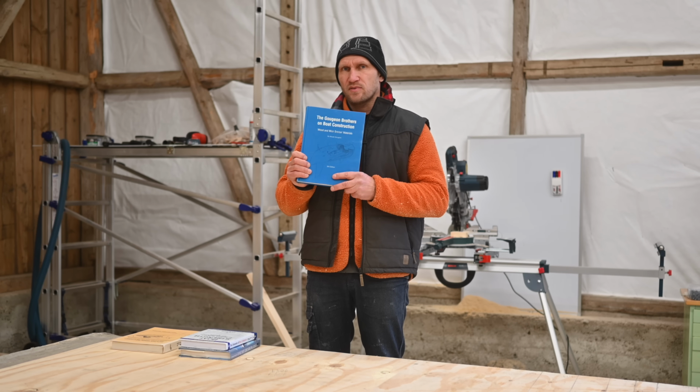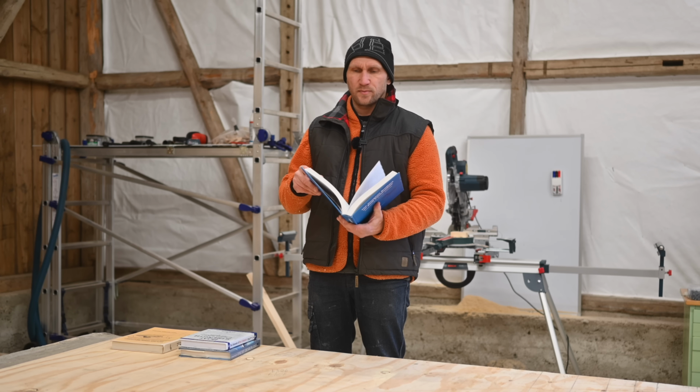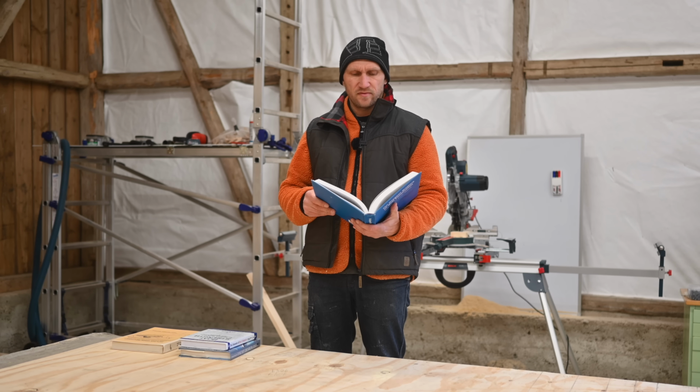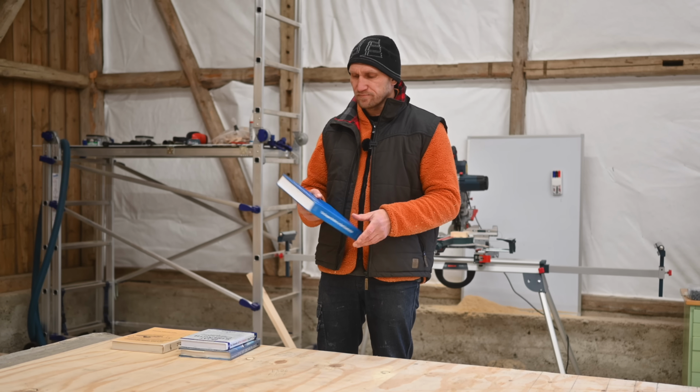But I think it's nice to have the real book around, especially out here in the barn. It's easier somehow to just read if you want to know something out here from a real book. So really nice one.